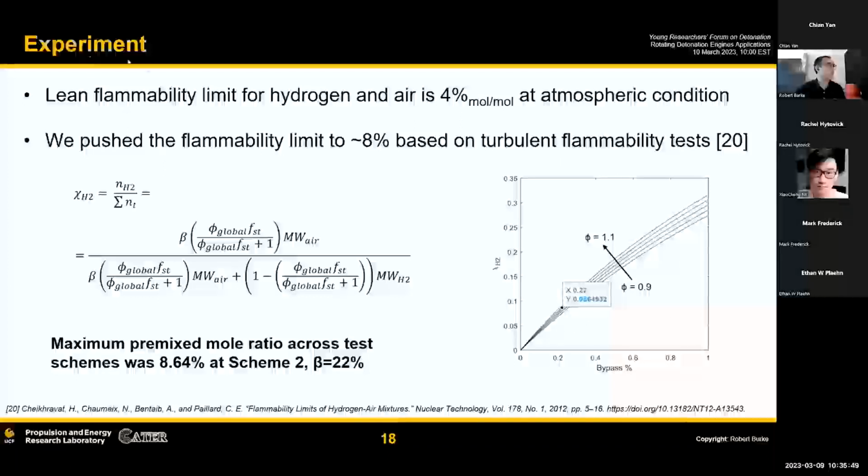So going on to the experiment, one of the things I just want to highlight, especially in the combustion community, is that as soon as you mention anything about premixed and it's nearby a flame, it's always a considerable safety issue in terms of making sure that you only have burning where you intend to have burning in your combustion chamber. So we wanted to make sure we were running these tests safely because of our premixing fuel and hydrogen and air upstream of an RDE. So we looked at the lean flammability limit for hydrogen and air, which is relatively known as about 4% at atmospheric conditions. However, in this other reference, it was found that for turbulent reactants, that lower flammability limit might actually be pushed up to around 8%.